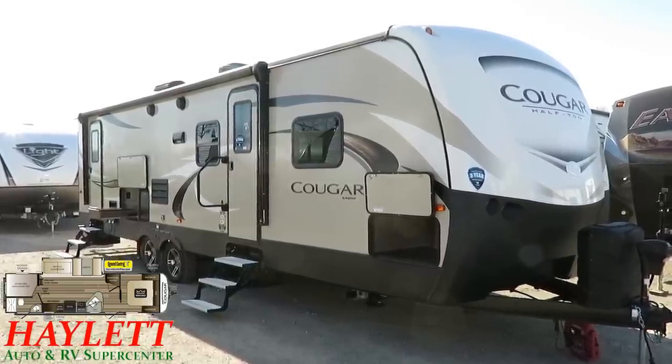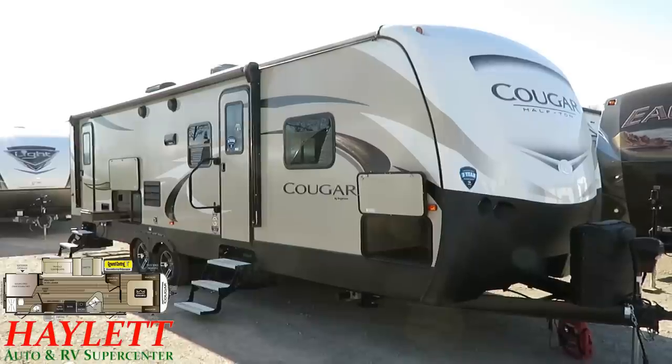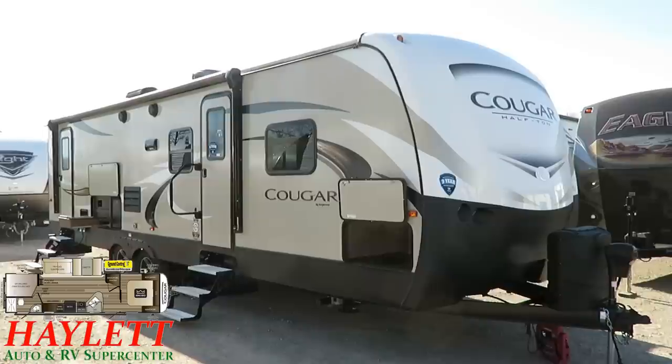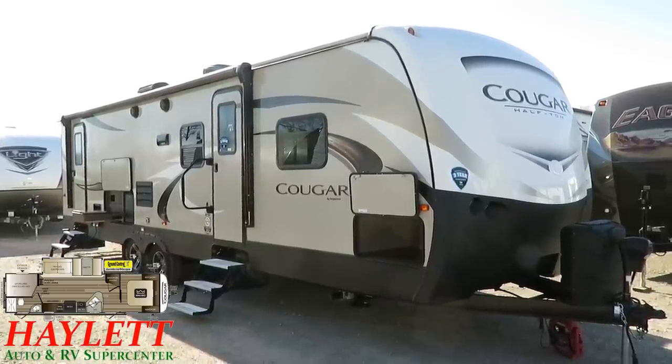Why do I love it? Well, let's see. Private bedroom with king bed. Theater seating across from a just monstrous entertainment center. Awesome storage. Outside kitchen, direct entry bath door, and this huge cargo garage in the back that's matched by basically nothing else. I love this camper.